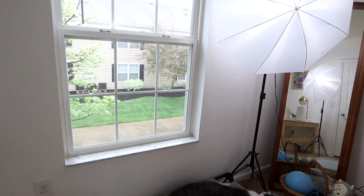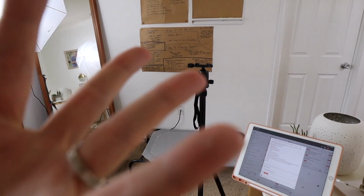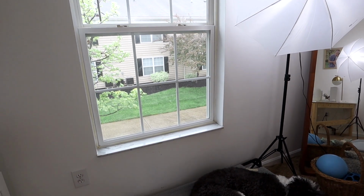And then I do have the window light open. Like I mentioned, these are my primary light sources. So we want my studio lights to be the main light source that is going to be on my face, that is going to be lighting me. But I do have the window open because I like it as a secondary light source, to add a little bit of fill light and make it look a little bit lighter and more natural.